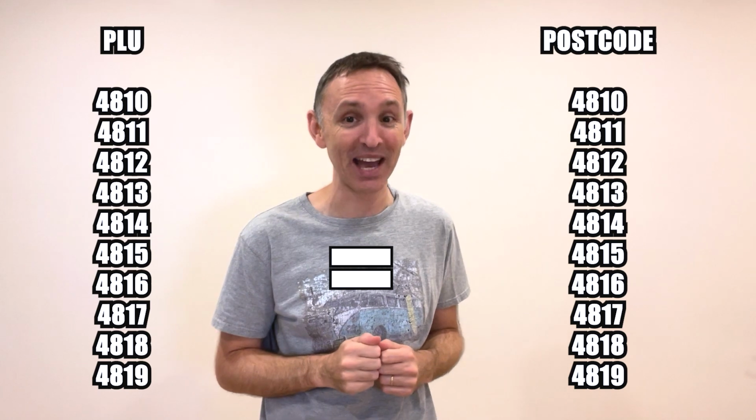Yes, there are 10 price lookup codes that happen to match with the 10 postcodes of the Townsville region. And that, ladies and gentlemen, is how I determine the ingredients for Townsville Soup. Let's go through them one by one.